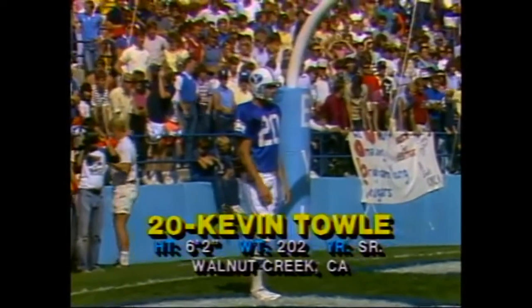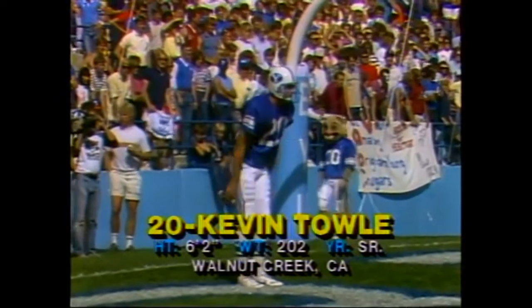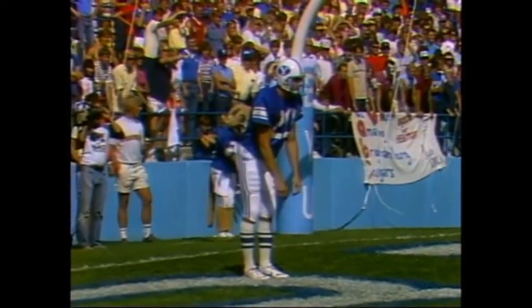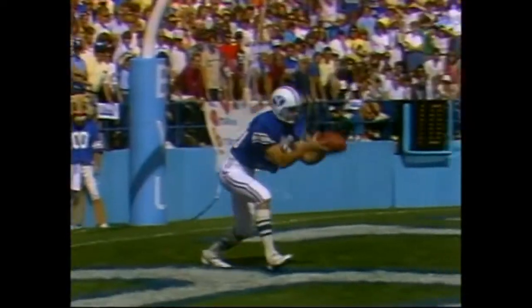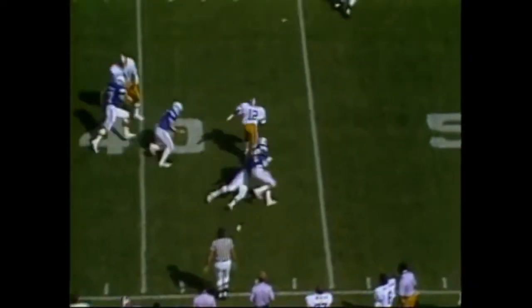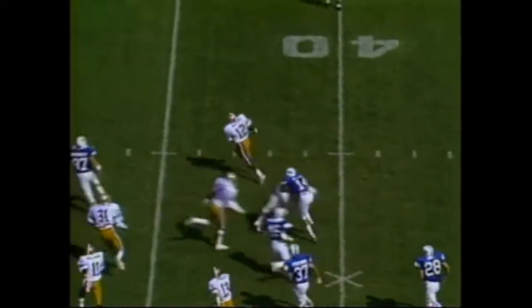So here's Towle to punt. Towle needs only experience. He has a good, strong leg. One man back deep at the 50-yard line, Eric Lambright. Kicking from 8 yards deep in the end zone. He has the ball. He bobbled the snap a little bit, Jay. Trying to kick the knuckleball, too. Yeah. Comes down at the 43-yard line. They'll try to run it back. Get some blocking to go to the outside.